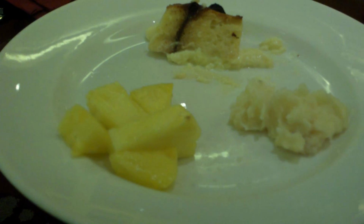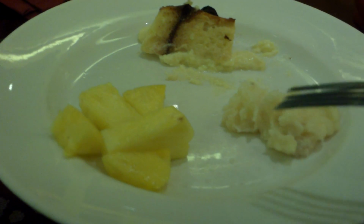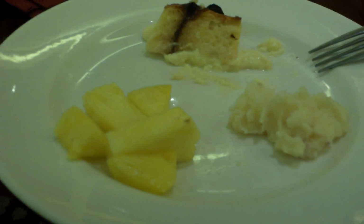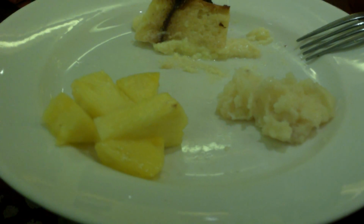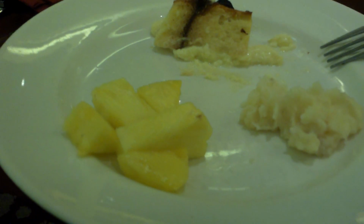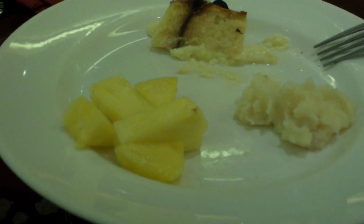Good quality pineapple slices. And then I've got my mashed potato. What do you think about this combination? Mashed potato, very, very good. So there are some dishes that are still very well prepared, you know, reminiscent of the old days when Mirage was the place to eat. But then again, as I said to you, these days, Aria is getting better and better.